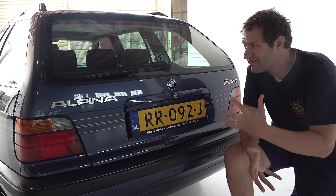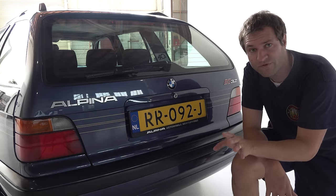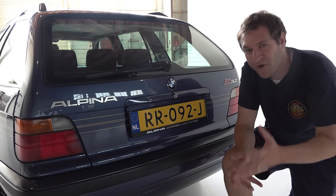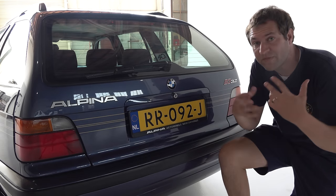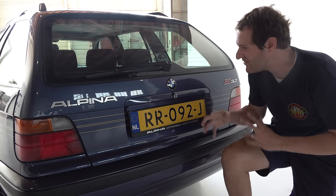I say that because, like I mentioned, the E36 3 Series Touring, the wagon version, was never sold here in North America, so I've never really been in the cargo area of a 3 Series wagon from this era. I've seen a few of these in Europe, but they're really, really rare in the States, and this one is here. So let's talk through the cargo area.